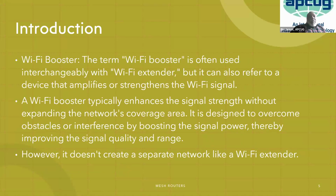A Wi-Fi booster. This term is often used interchangeably with Wi-Fi extender, but it can also refer to a device that amplifies or strengthens the Wi-Fi signal. A Wi-Fi booster typically enhances the signal strength without expanding the network coverage area. It is designed to overcome obstacles or interference by boosting the signal power, thereby improving the signal quality and range. It does not create a separate network like a Wi-Fi extender.